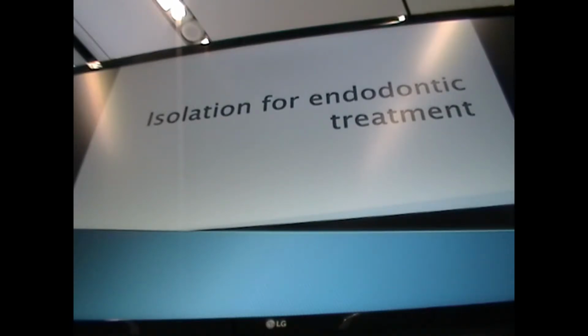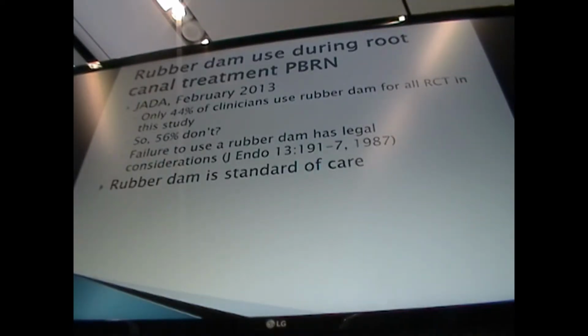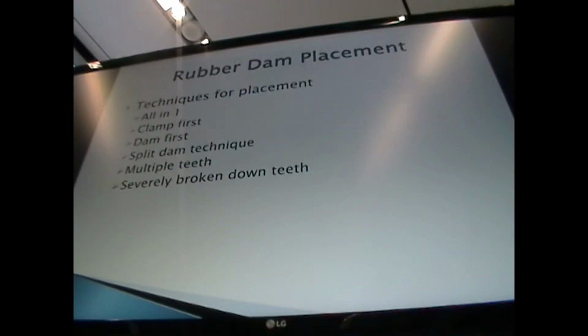The most important thing for endo is isolation. It's not the microscope, it's not fancy rotary, but isolation with rubber dam is the standard of care. I hate to say it, there was a publication, February 2013. I'm even embarrassed to report it. More than half the dentists don't use rubber dam, and they admit it. I think that's malfeasance, doing harm. But at least they were honest, I don't know what to say. On the examination report, if you don't have isolation, I think it's automatic failure.